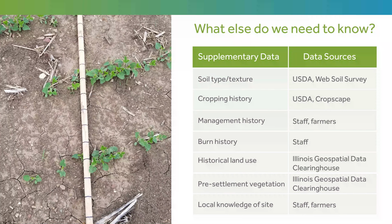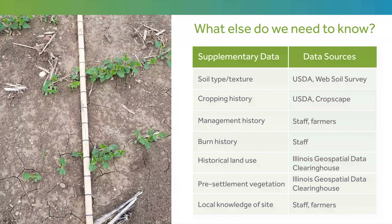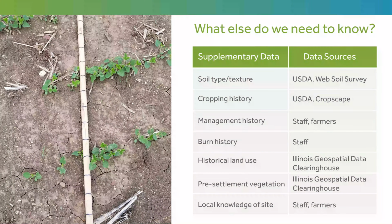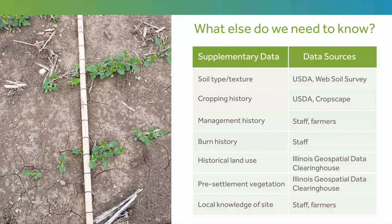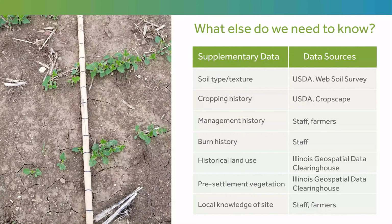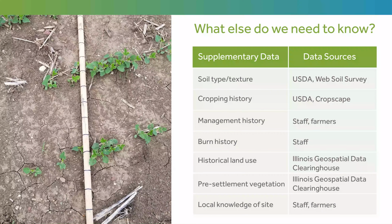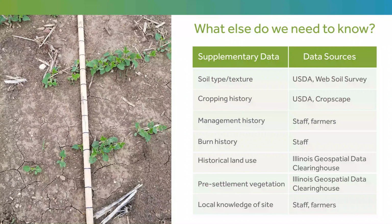Finally, we gathered info that would help us interpret the data. Some of that is publicly available. Information about management history depends on the organization's record-keeping practices and may be more difficult to come by. If an organization is investing in soil testing, this is a good opportunity to establish a process for data management as well. This also gives landowners a chance to develop relationships with farmers.